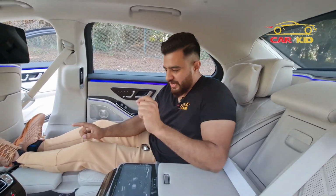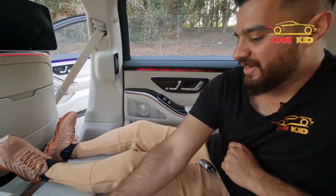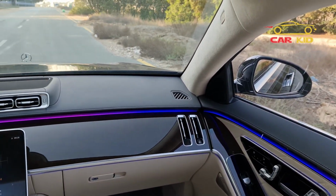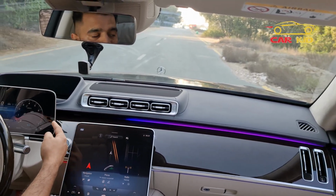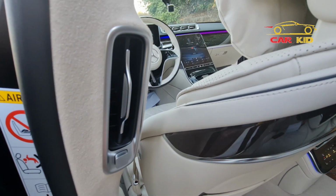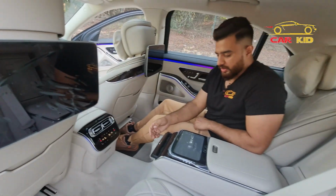There's a small screen here. When you adjust your temperature, the lights flowing like this, and when you lower the temperature, the lights flowing in the blue color. So this is something really nice, and it's on all your 4 sides, like front doors and the back doors. So another interesting thing is the air vents. You can close with the help of buttons. When you press the button, you can close it, and press it again, you can open it. You got cup holders here.